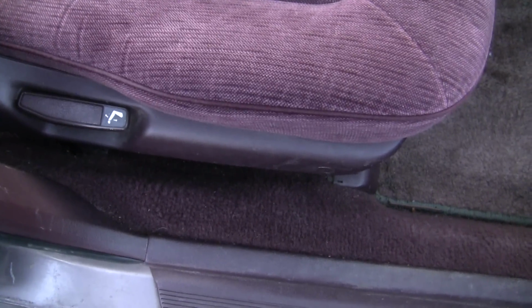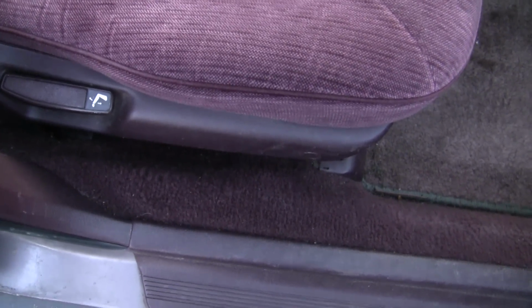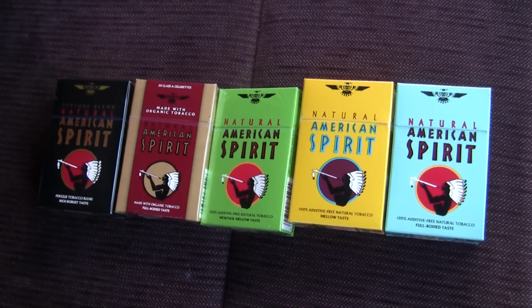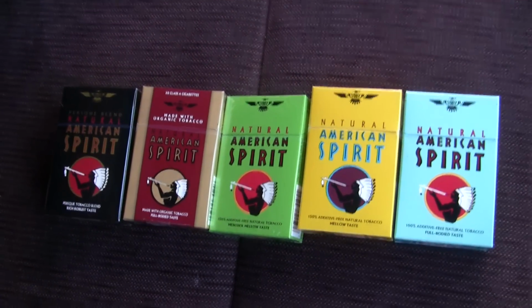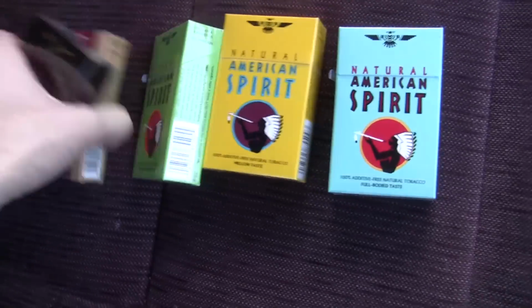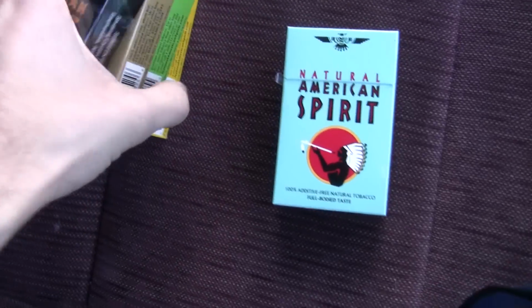So my friend tipped me off that this car was in his yard, so I figured a nice little finder's fee might be these American Spirit cigarettes that he likes to smoke. I got him one of every kind. This is about $35 worth of cigarettes, but that's what he does, so I figured that'll brighten his day a little bit.